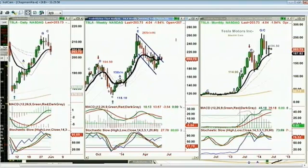Came down. So there's no real internal strength here. I'm looking at this and thinking this is going to be another H pattern. So my bias on the monthly is a negative bias. My bias on the weekly is a negative bias. And now we get to the daily.